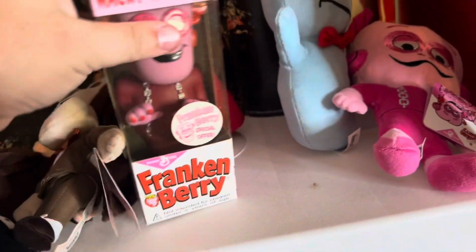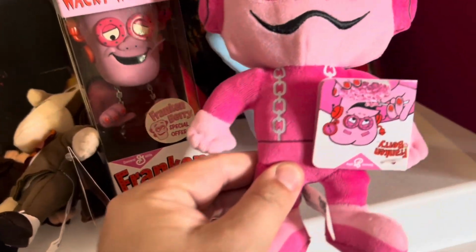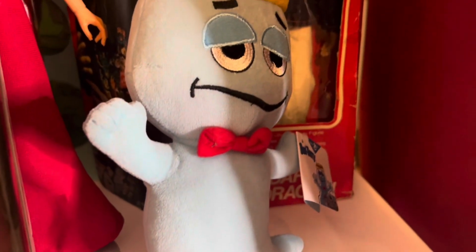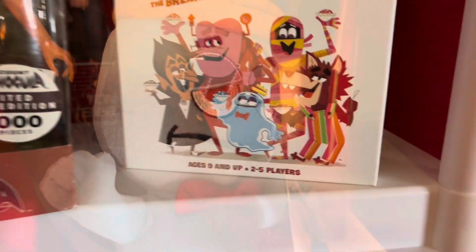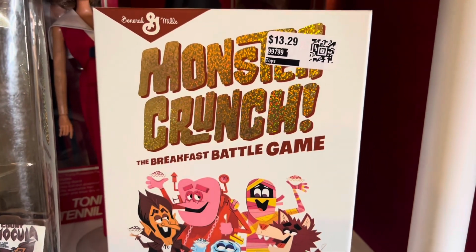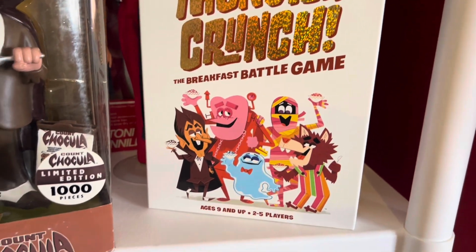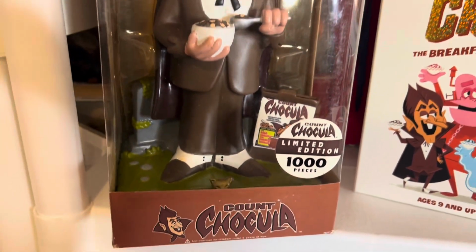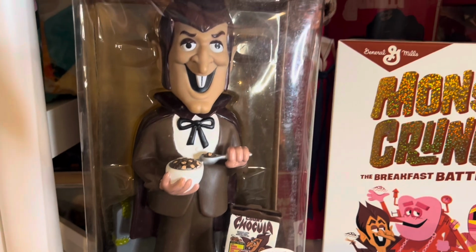And then we have Frankenberry. He's worth about $25. And then we have Boo Berry, and he's worth about $30. And then we have the General Mills game with all the cereal characters, and it's worth about $18 in that condition. And then we have the limited edition Funko Count Chocula, the large version, and he's worth about $60.